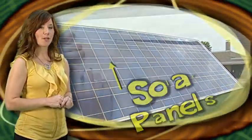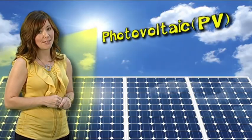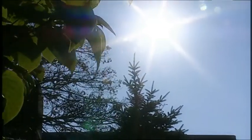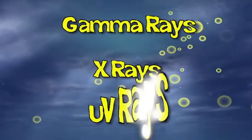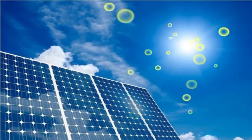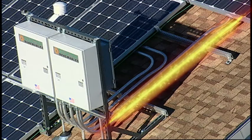Solar panels are made out of special material called photovoltaic cells, or PV. When sunlight shines on the PV cells, it turns into electric current. Here's how it works. When you go outside on a bright sunny day, you can feel the sun's warmth, you can see the sun's brightness, but there are things going on with the sun that you don't see and that you don't feel. These include gamma rays, X-rays, and ultraviolet rays. It's the combination of the things that you can feel and that you can't feel that a solar panel uses to convert the sun's energy into electricity.